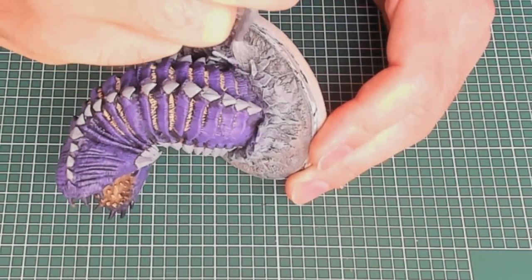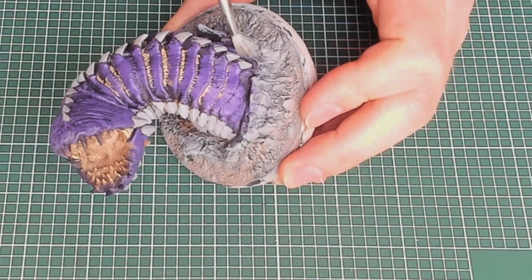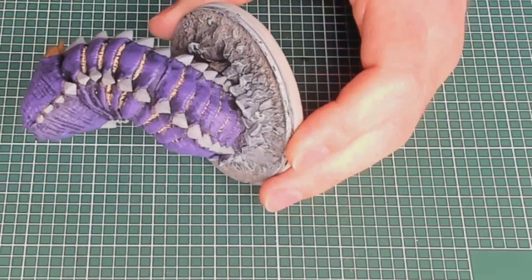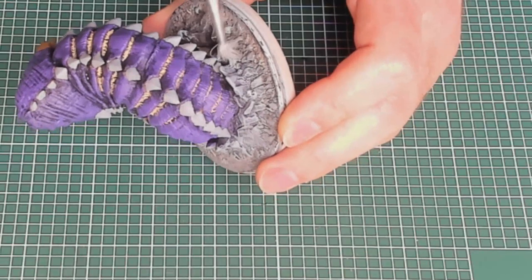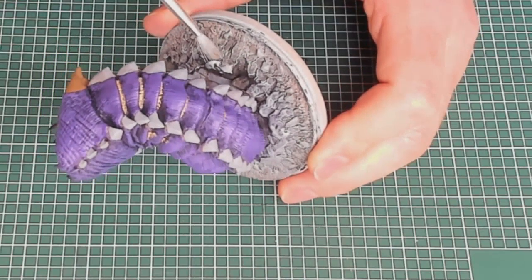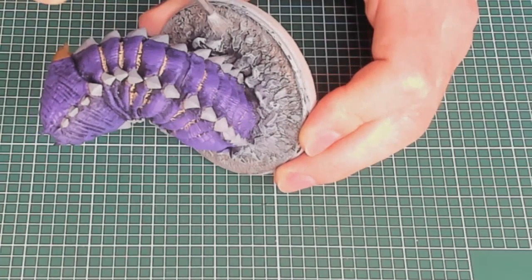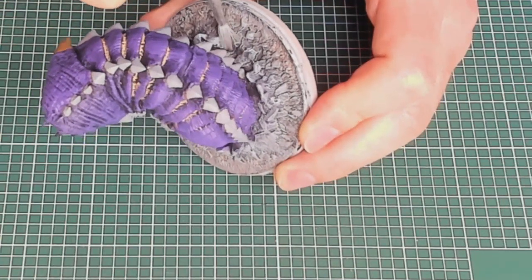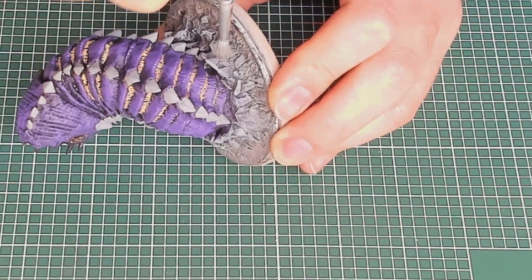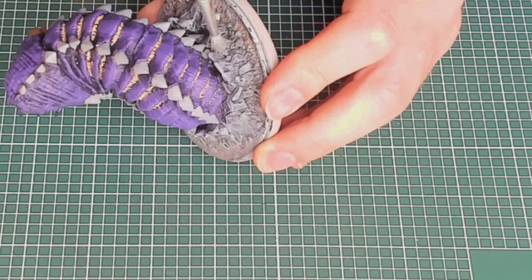I am struggling to get the paint onto there, and I don't really want to put out more paint because it'll take me just so long to get it to a point where it's dry enough on the brush that it's going to work. Okay, that's... Yeah, she's coming along. I knew it would. Just keep working on it, I guess.